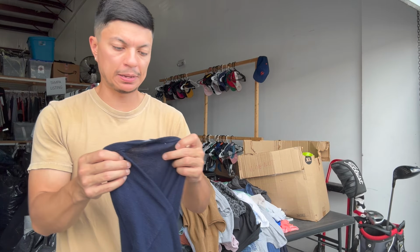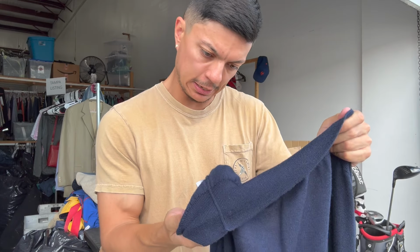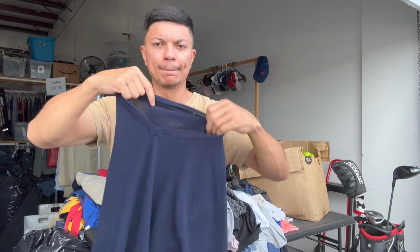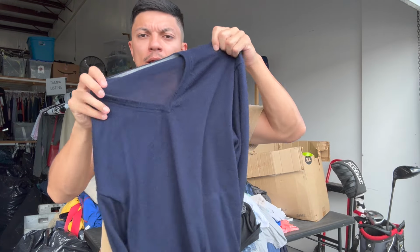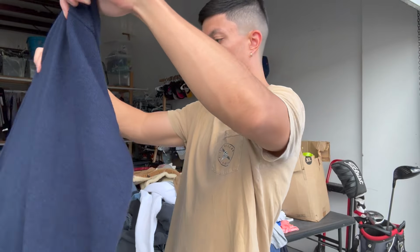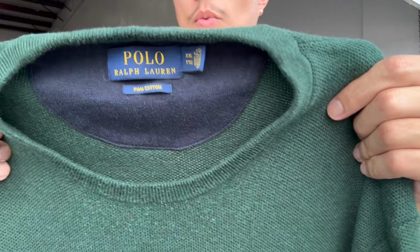We end up getting this Peter Millar. I think this is either wool, acrylic, cashmere maybe. This is wool and silk blend. Wool silk blend. Little Peter Millar sweater there. Very nice. And we also got a green Polo Ralph Lauren sweater.